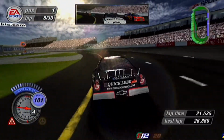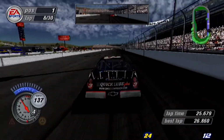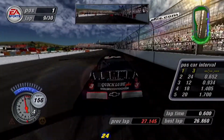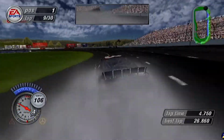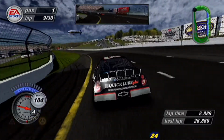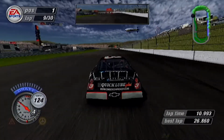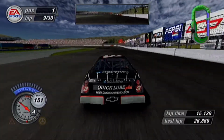Oh, made that work. I will take it. Oh, Newman dove it under there and then into the wall. Jeff slips back by to get second again. Yeah, I know I'm wearing my tires, and I'm a little concerned about all that, but so free going into the corner.